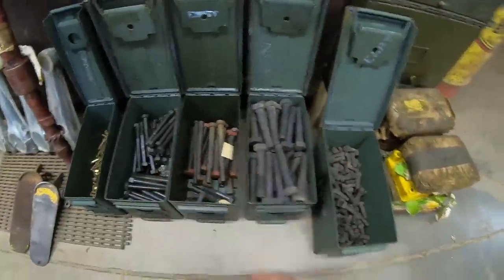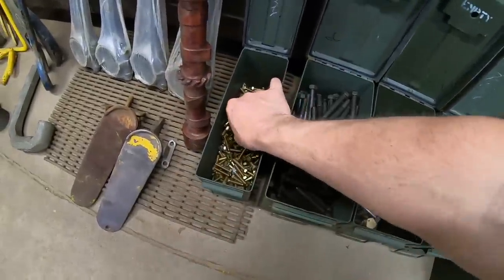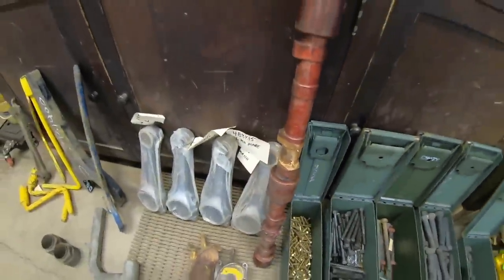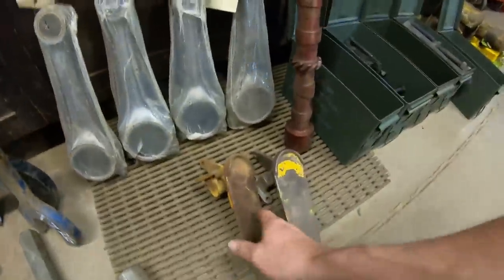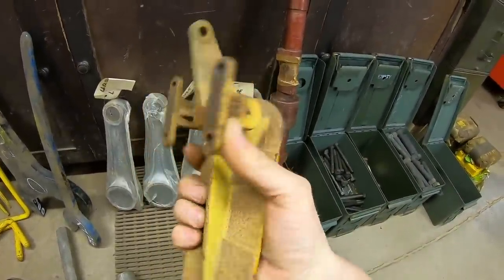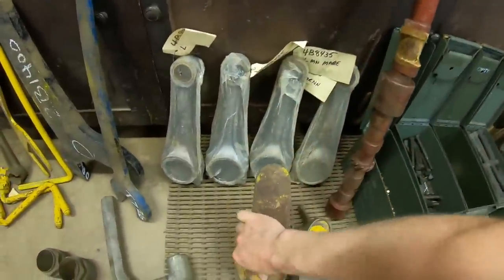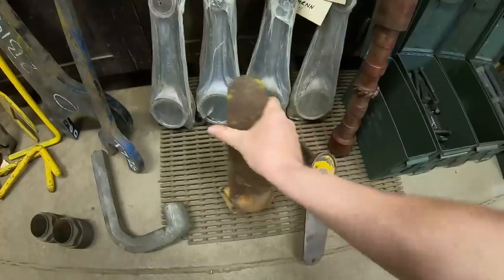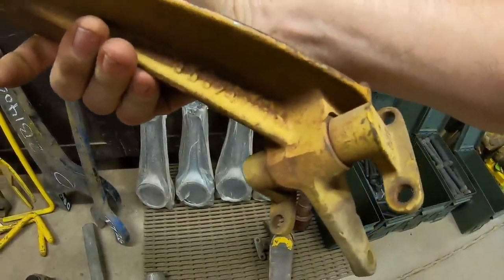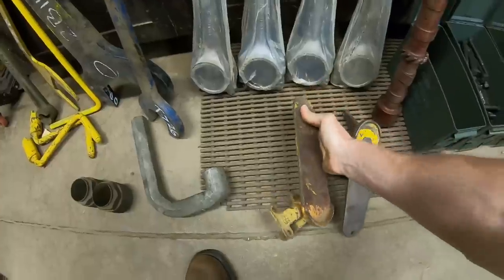And then the rest of these, I just separate out in cans. 3/4, 5/8, half by 13. Bunch of quarter inch stuff in here. Some good fine thread stuff. We've got D2 connecting rods. These foot pedals, I don't know what they're from. Maybe like a decelerator or accelerator pedal. It looks like your heel would have gone down here so that your foot would have pivoted it at the top. It's a 3D674, so it's kind of an old number. There's 2 of them here. I have no idea what they fit.